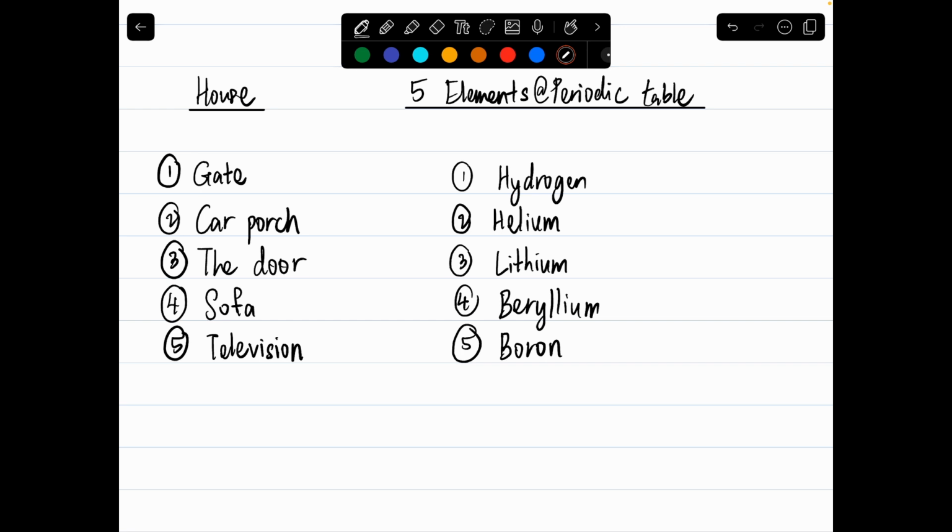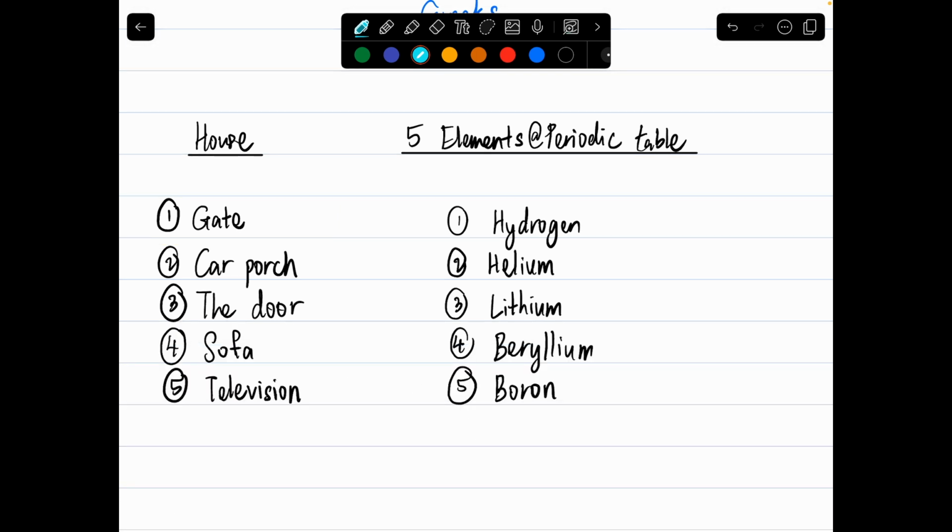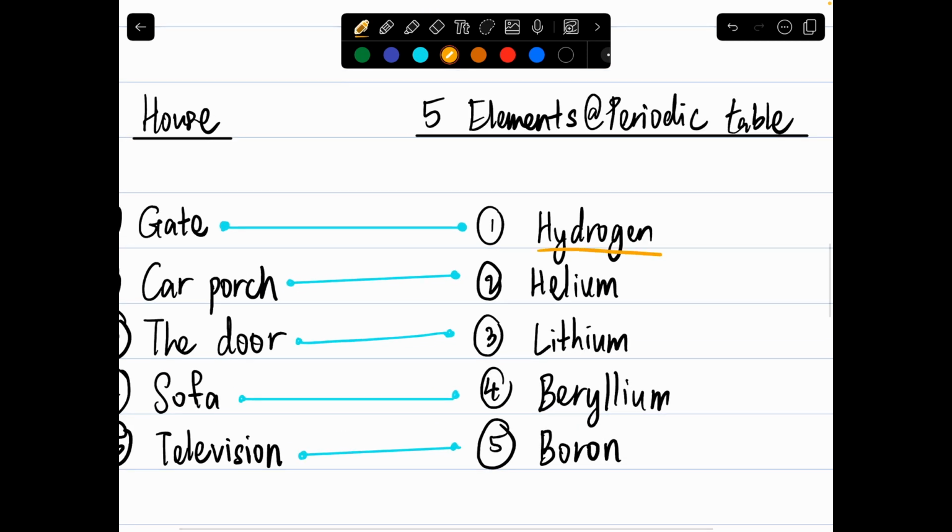So this method works by associating the things that you find in your house, which is your memory palace, hence the name palace, the place you stay, to the things that you want to memorize. So what you would do is you will try to match these two things. For instance, you have gate, your outside gate, right? To link hydrogen to the gate, what you can do is, so when you say hydrogen, what comes to your mind?